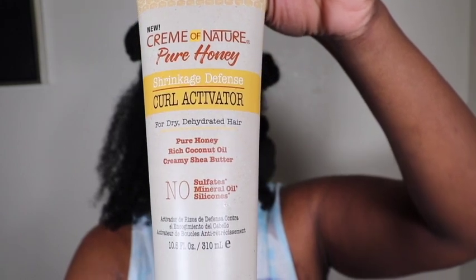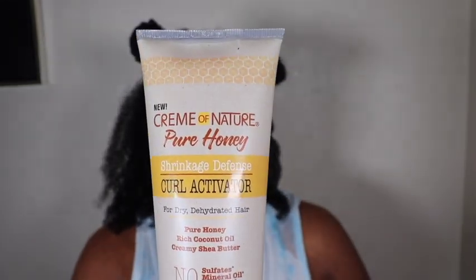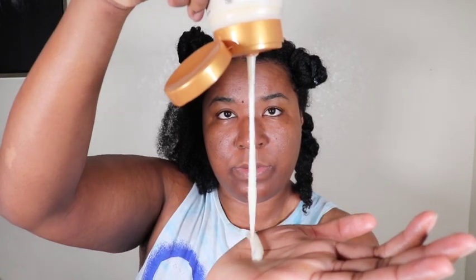Alright guys, I just rinsed that deep conditioner out. So today I'm going to be doing a wash and go. I'm going to be using the Creme of Nature Pure Honey Curl Activator. Ooh, it's thick. And you know, I love me a thick product. Ooh, and it smells amazing. I think all of the Creme of Nature products smell amazing.